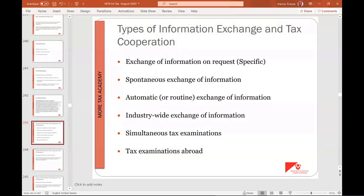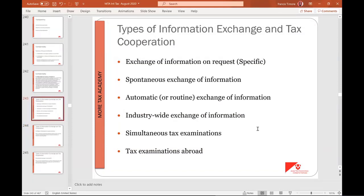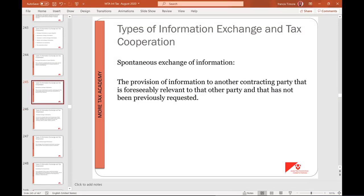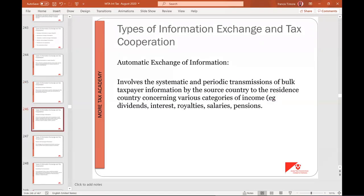This is where the competent authority of one country asks for particular information from the competent authority of another. So it is specific. I need this one. They are specific in nature. And then spontaneous is provision of information to another contracting state that is foreseeably relevant. Is it relevant? Spontaneous. Any question? My time is up, so I'll end here because I want us to start the other one.